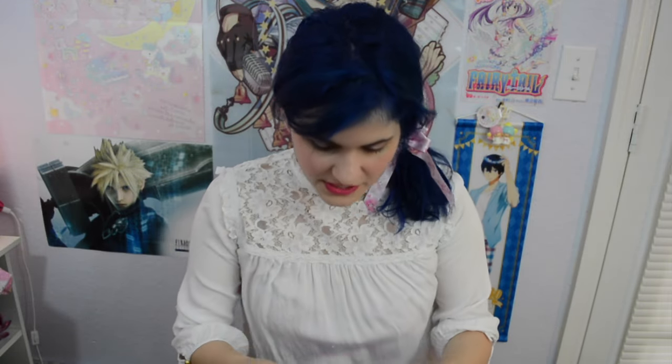Oh my gosh. So I think this is PriPara, this anime. I haven't watched it yet, but the girl's super cute, I think. It's like a pop star, pop idol show, I think. But it has this cute little trinket, and it shows the girls on it, and it's shaped like a heart, and I think there's candy inside. So yeah, this is super cute.